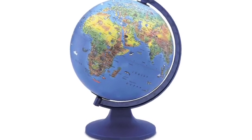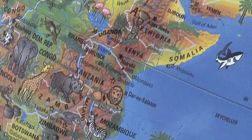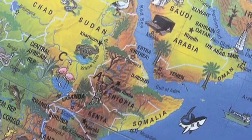We also have, like you said, a children's globe where we show a lot of figures of animals and places, parks, and buildings, and that's an educational tool, and yet it's very colorful, and people enjoy it, even adults. It's not just for children. Most globes really can be used for both children and adults.